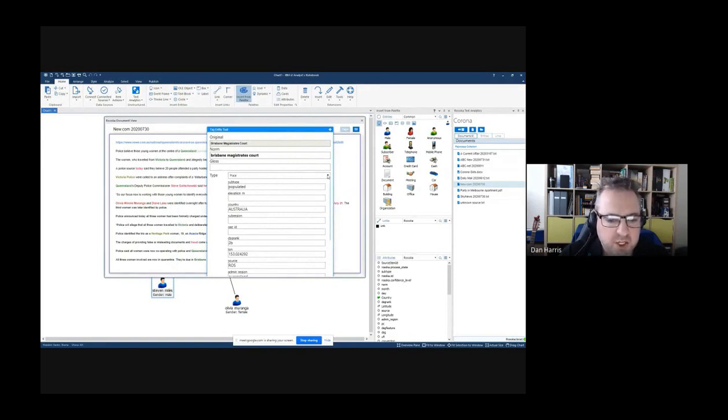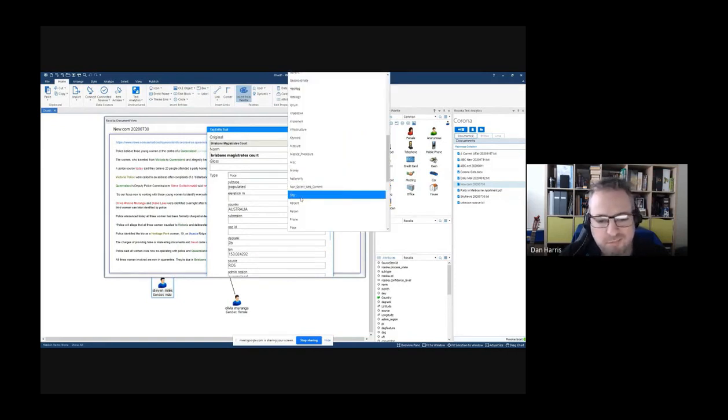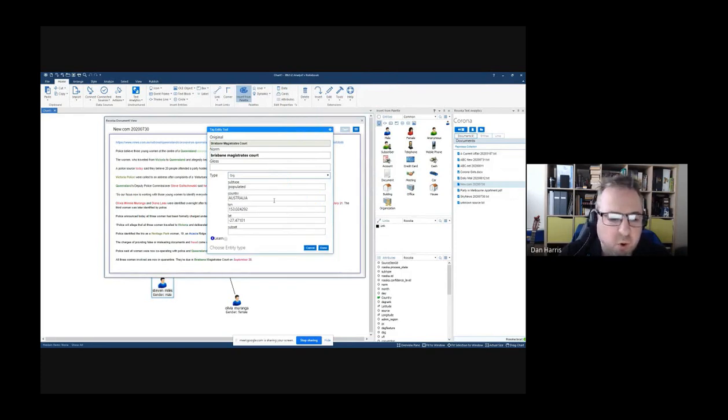a place. I'm going to change that to an organization. I'm just going to remove the latitude and longitude. So it actually brought up the latitude and longitude of Brisbane. So if you're using any GIS applications with your Analyst Notebook, you'll be able to not only extract the place or location entities out of your documents, but then actually map that back to an Esri or whatever other GIS you're using.